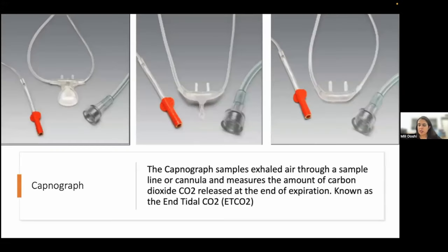But capnographs measure ventilation. They measure exhaled air through a sample line or a cannula, and they measure the amount of carbon dioxide. And the three different types at the top: the one on the left has nasal specs, and it has what we call a scoop. The scoop covers the upper lip and the upper incisors, and that picks up our mouth breathing, because obviously we don't breathe just nasally. That's the most accurate, but obviously when we're doing dentistry, the scoop sometimes gets in our way.